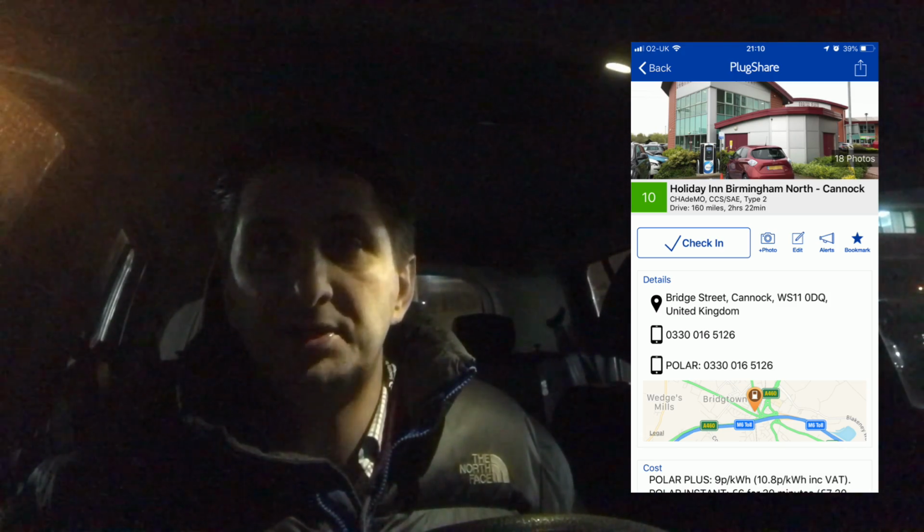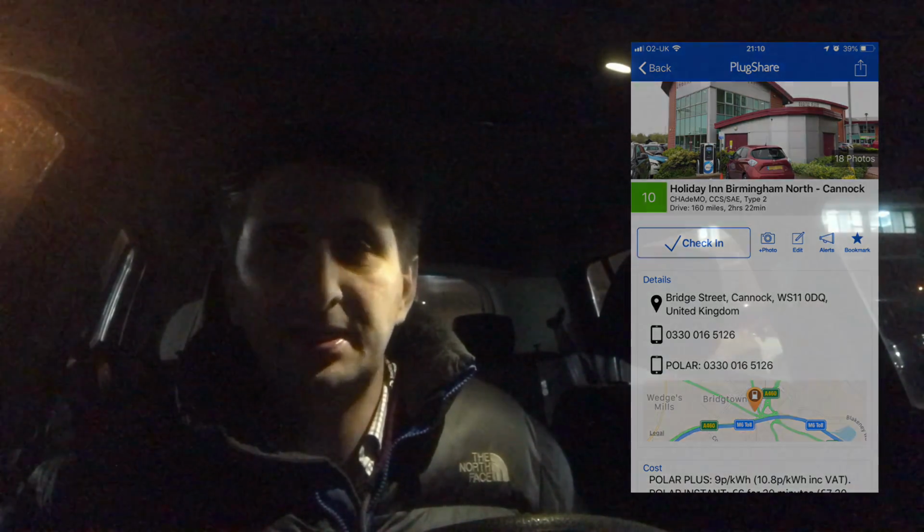Now, in terms of how we're going so far, I will put up some more information in a moment, but basically the battery temperature was at 8 bars, and I think that was about 44 degrees on the Leaf Spy. So it has warmed up a little bit, as you might expect. The temperature outside has been quite cold, it's been around 3 degrees.